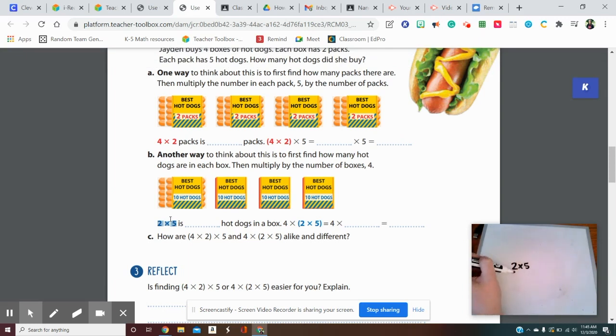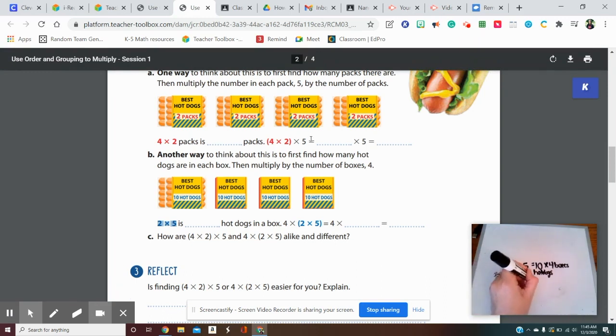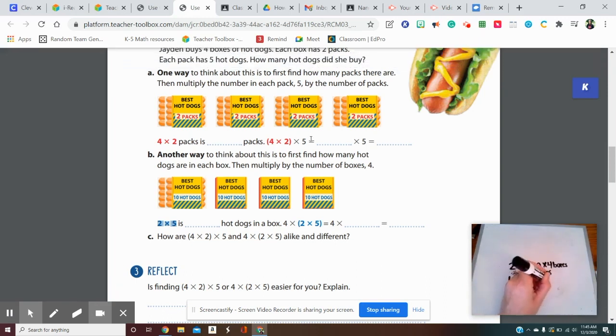Let's count by 2s this time. 2, 4, 6, 8, 10. Okay, so there are 10 hot dogs in each box. Okay, so now we have 4 boxes, so we have to multiply it by 4 boxes. Count by 10s 4 times. Pause the video. Okay, we'll count by 10s: 10, 20, 30, 40. Same answer, there's still 40 hot dogs.